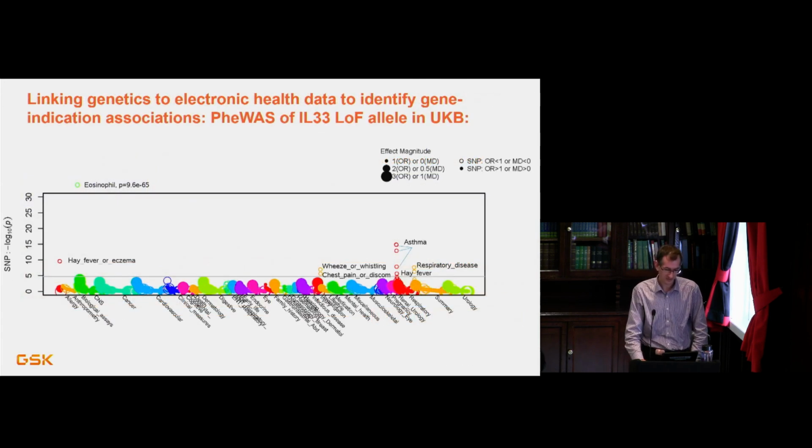So this is a colourful PheWAS plot just to illustrate this. I think this is for a loss of function variant for IL-33. This is just to show that across the disease or phenome spectrum, you can find, and we were talking about asthma just before this, you can identify variants and therefore genes, and then look at their associations. You can do that with binary phenotypes, you can do it with intermediate phenotypes, and this is one. So the IL-33 variant associates with eosinophil counts, and then it associates with a variety of different atopic diseases, and asthma's at the top of the list there. So it won't surprise anyone to know that there's an awful lot of clinical development happening in this space across a variety of different indications, and eosinophils look to be fairly important. So that's just an example.